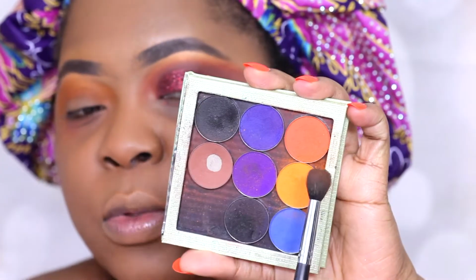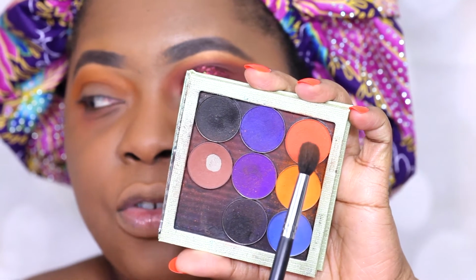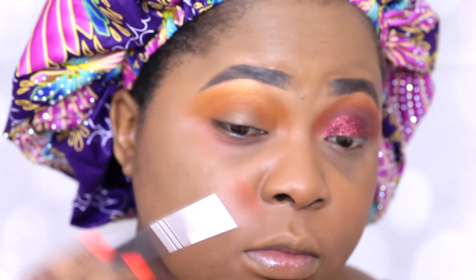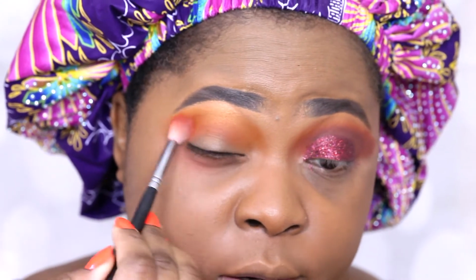Next, I'm going to go in with the deeper tangerine color, an orange tangerine color from Coastal Scents again. It's one of their hot pots. And I'm going to bring it lower this time.